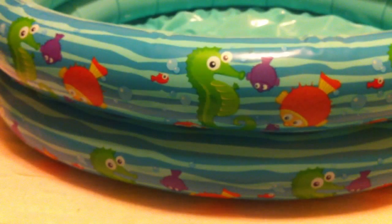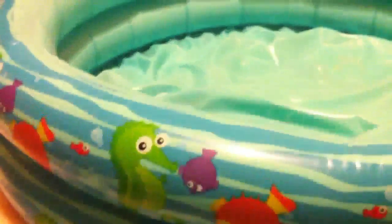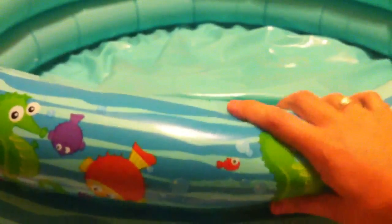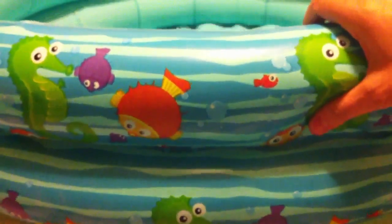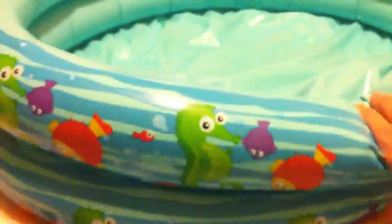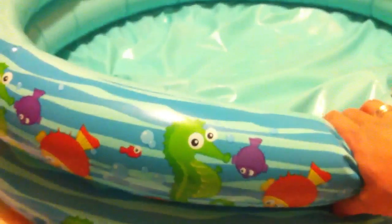The next item on the list is great if you don't have a swimming pool, but you want your little one to be able to splash around in the water. And this is a little kiddie pool, but this is actually a baby-sized kiddie pool. I don't know if you can fully see how small it is. This one was called My First Splash Pool. And I actually found this at Target for about $5, and it's great because it's a perfect small size to fit a little baby, and it only fills up a few inches with water.